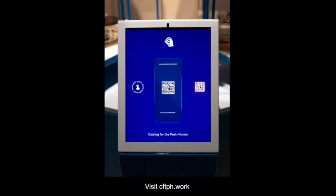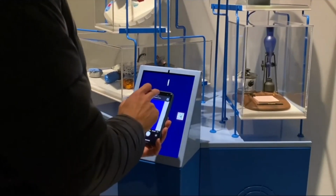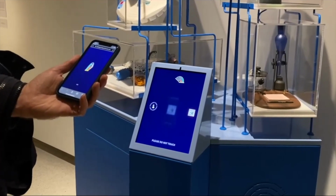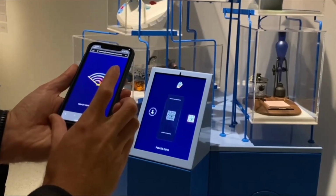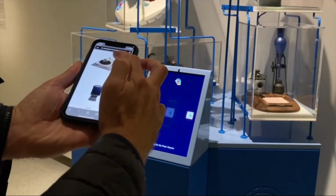When the piece came to the Walker, due to the pandemic, we couldn't use the touchscreen interface. So we worked with our friends at Our Studio, who helped us create the first interface to make a new version that you could access on your phone. The screen tells you not to touch and to use the QR code to bring up the interface on your phone. In the end, it looked quite convincing, as if this was the intention all along.